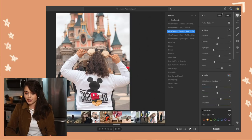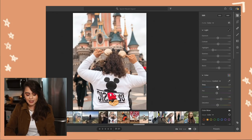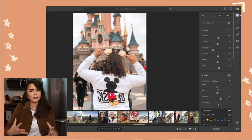So the first thing I'm gonna do is I am going to bring up that contrast, bring down the black slider, bring down the shadow slider, bring up those whites, pull down the highlights. All of these edits are going to make Marina pop just a little bit more. Next, I'm going to bring up the temperature just the slightest bit. It is an overcast day, so any edits you make to this photo are going to be pretty influential upon the image.